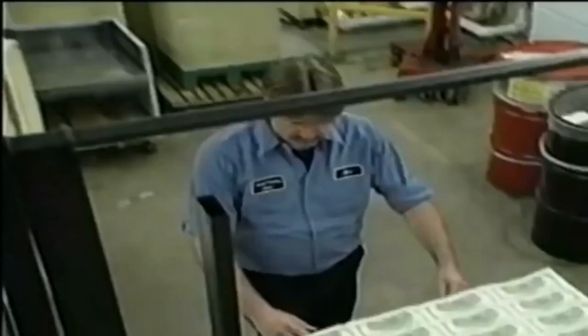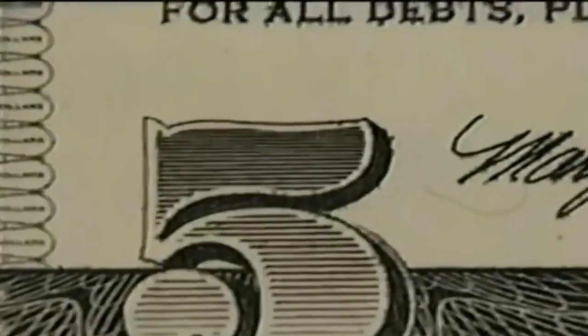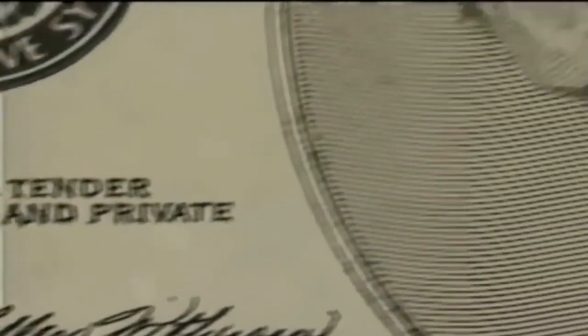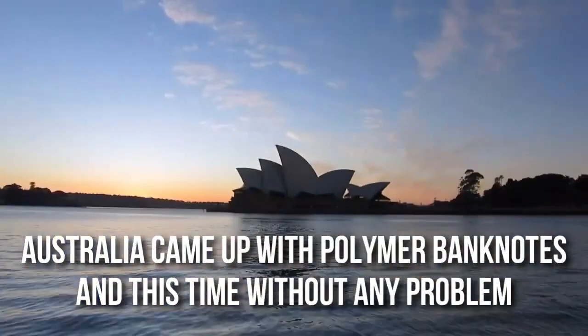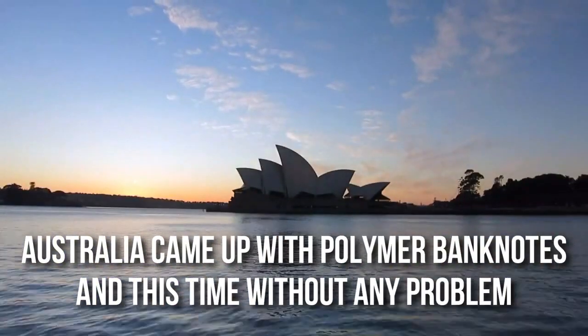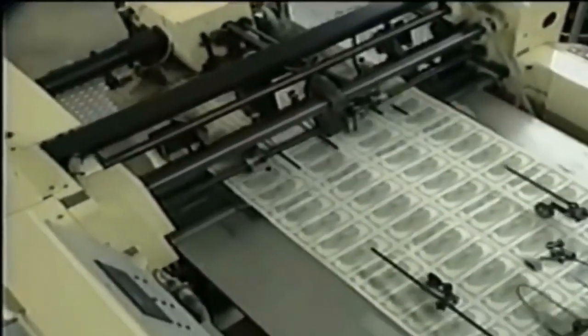Polymer notes were in fact first introduced as a material for currency all the way back in the 80s. But in its early days, polymer notes saw various problems such as fading of the ink, etc., and could not be continued. A few years later, after a significant amount of research and development, Australia came up with polymer banknotes, and this time without any problem. Since then, more countries have started using polymer banknotes.